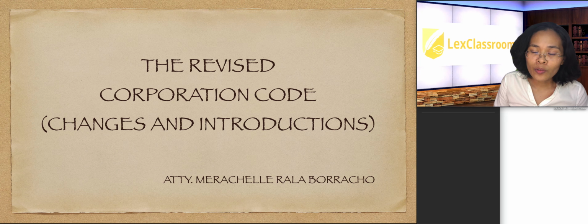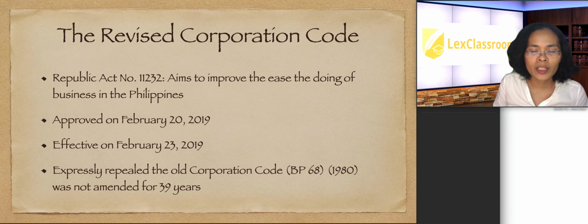Okay, we go now to our lesson, and first I want to give you the profile of this Revised Corporation Code, which is numbered as Republic Act 11232. I ask my students to memorize numbers just to separate it from the old Corporation Code, which is Batas Pambansa Blg. 68. The purpose of the Revised Corporation Code is really to ease the doing of business in the Philippines. According to investors, that is one of the weaknesses of the financial and business systems or institutions in the Philippines, and that includes the legal systems.